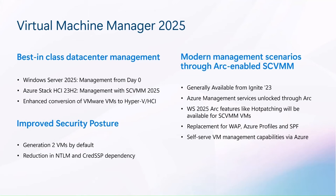SCVMM. SCVMM 2025 also brings significant security enhancements, as all virtual machines created through SCVMM will default to Generation 2, which provides faster and more secure routing. With SCVMM 2025, customers will also see a reduction in the number of scenarios which use CredSSP and NTLM as their authentication mechanisms. As customers' data centers evolve, so do our solutions.